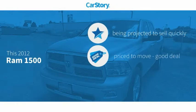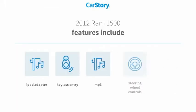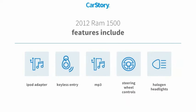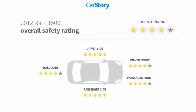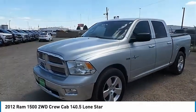Car Story research indicates this vehicle as a good deal and loaded with features. Features also include keyless entry, iPod adapter, halogen headlamps, steering wheel controls, MP3. With these ratings, take a ride in the 2012 Ram 1500.